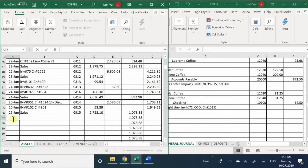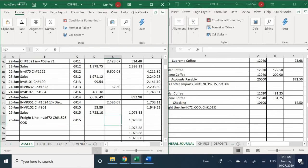Then we go to checking. Checking, we put in freight line invoice 672, check 1525, COD, GJ 15, credit 62.50. Total should be $1,016.38. Okay.